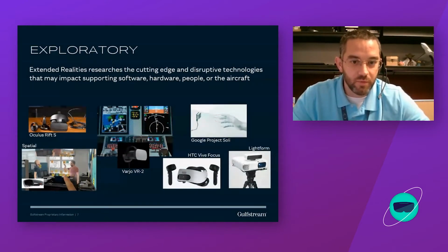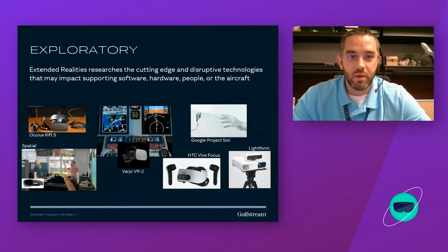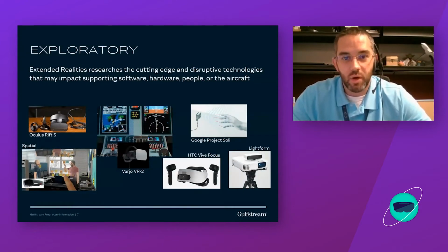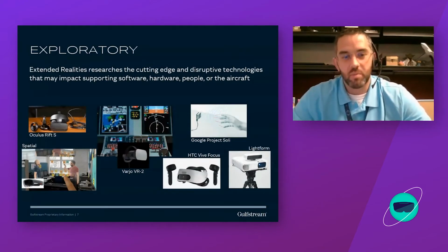This is one of the fun parts about our job here at Gulfstream, getting to look at other disruptive technologies and how they impact hardware, people, software, and the aircraft itself. Some of these projects we've been tasked by engineering to go look at, even though we work in the IT organization. So some crossover there.